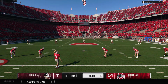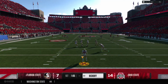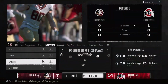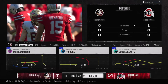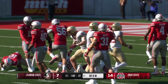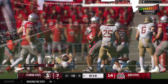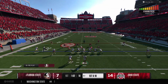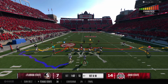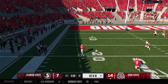Now the kickoff team is out on the field. Fields it just outside the goal line. He'll be tackled at the 18. That's good coverage there. And the Seminoles offense comes back on the field. They reached the end zone the last time out, trying to do the same thing here. First play of the drive, they're going to throw the football. It's picked off. He tried to fire the ball into a tight window.